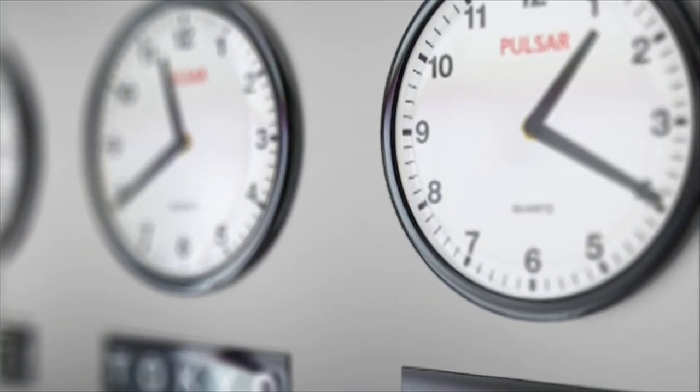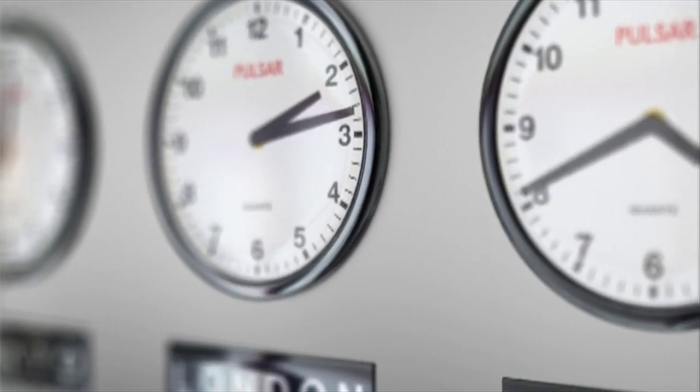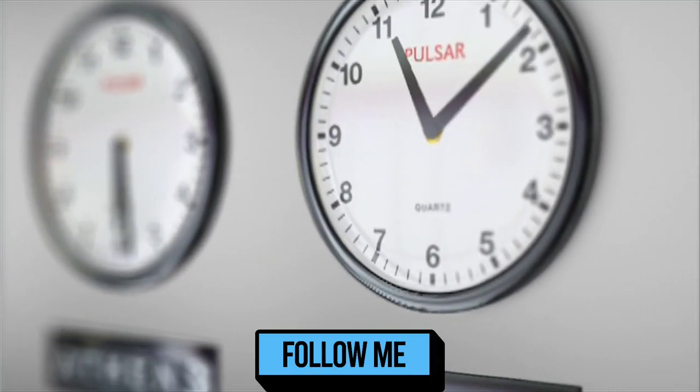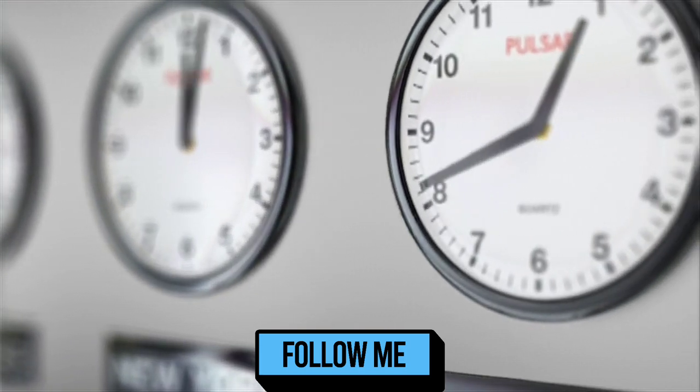15. Time zone. The territory follows the British Indian Ocean Time, BIOT, which is 6 hours ahead of Coordinated Universal Time, UTC plus 6.